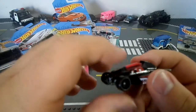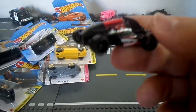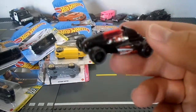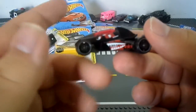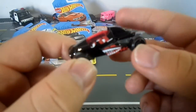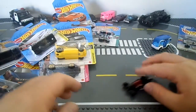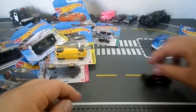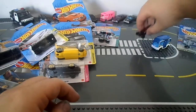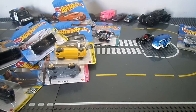Check that out. They had another one of these at the grocery store, actually, in silver, I think, but I think the black with the red looks really neat. And check it out, it's got like those shark teeth or something on it. I like the translucent red windshield. That's cool. Put that over there. Which one is next?